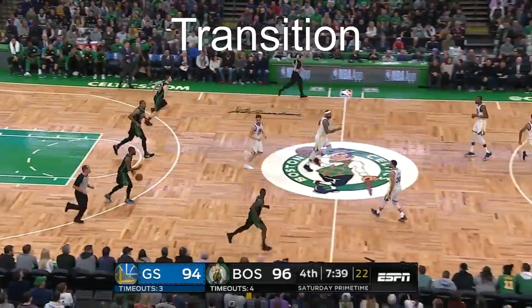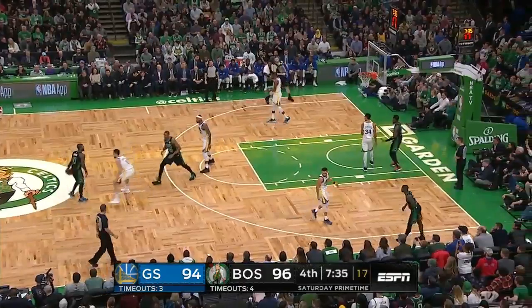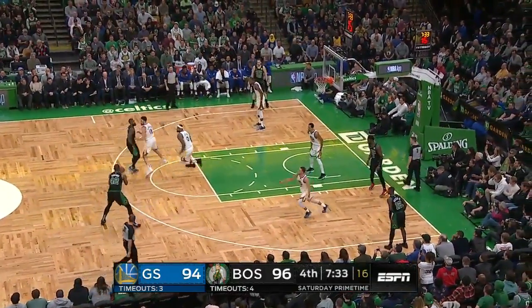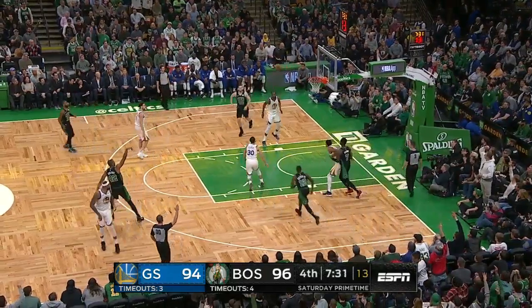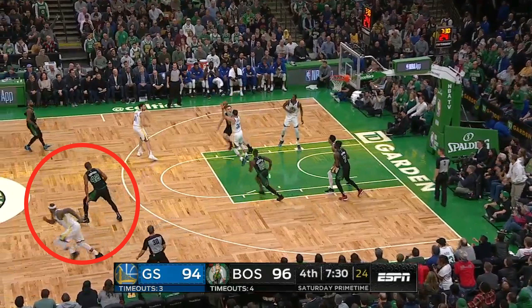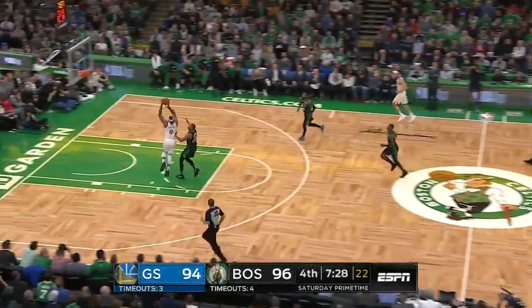Let's start with transition, and one area where he's been getting easy baskets is with leakouts. So on a late contest here for an Al Horford 3, we see that he jumps to contest. And when the Warriors get the rebound, he's actually open for a leakout because his momentum had carried him past Horford, and now he has the opportunity to beat the defense down the court. And Cousins has the coordination to catch a pass like this from Curry, and on this play he gets fouled.